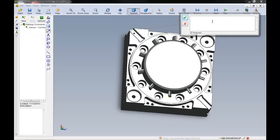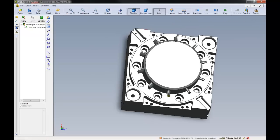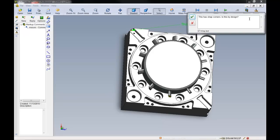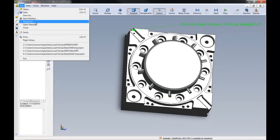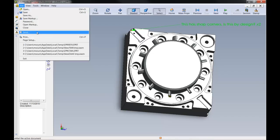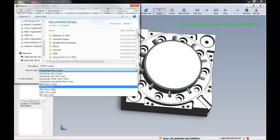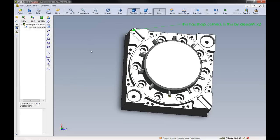I'll just anchor it there, and I'll say: this has sharp corners. Is this by design? I can also add the same down here as well, or edit that, times 2. So at this point, I can password it, and I can send it off to my customer by a simple email program. I can save this as a zip file, as an HTML web-based file, or even pictures if I'd like. Now let's say that I've sent that off to them.